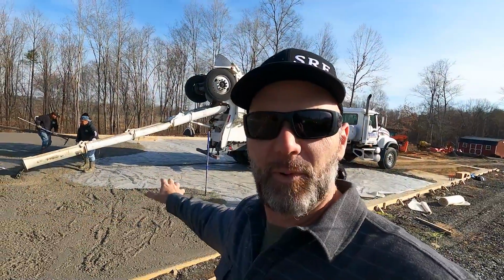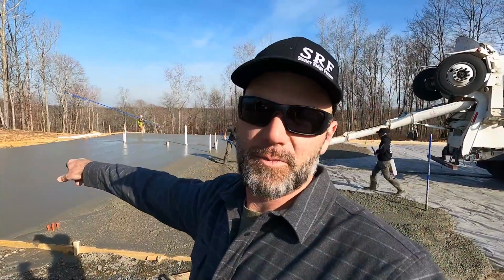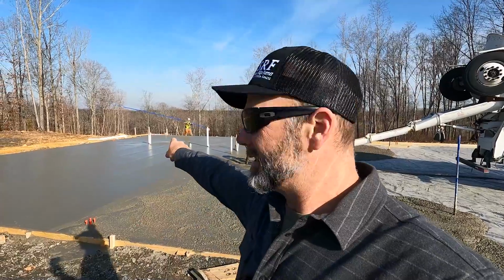This will be a 6-inch pour on this side where all the equipment's gonna be. And this is a 4-inch pour over here on this side. There is one drain right over there.